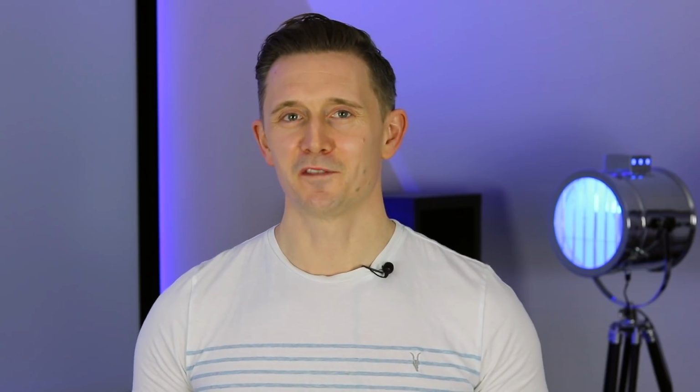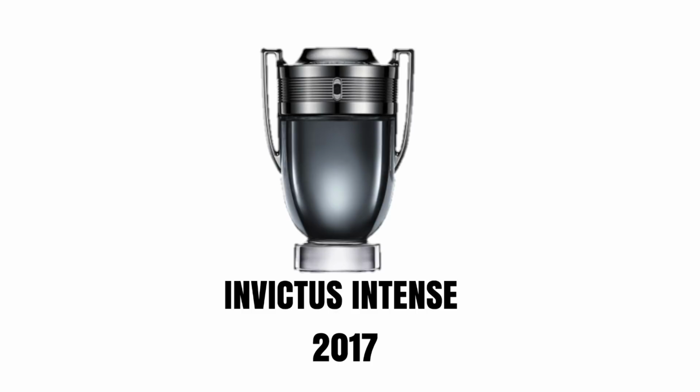Next in the lineup is another flanker to the original. This one is Invictus Intense. It's a little bit different. This one is a deeper, richer, woodsier scent. It's got a bit of a hint of a whiskey boozy note in there. I really like the scent of this one.